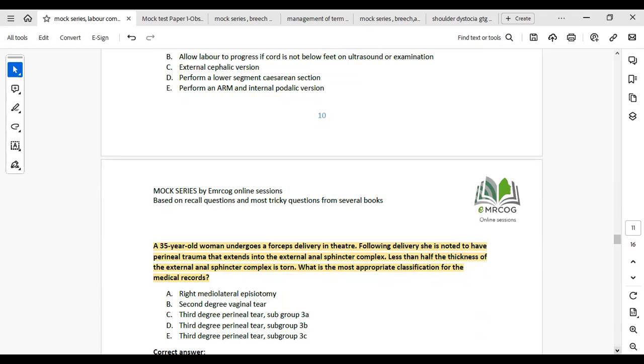Yeah, she's like a ticking bomb. Previous CS and footling. Yeah, a definite ticking bomb. But it's not about previous CS, Dr. Faiza, you know? If she's having a cephalic baby and she is having a fully effaced cervix, I can go for VBAC. The only thing that holds me back is the footling presentation. To hear someone give me the level of the tear, which group?